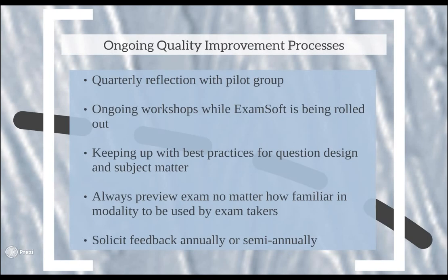And going to the third point, keeping up with best practices on question design and subject matter, that's obviously going to vary from one subject domain to another, but for us, we've figured out the structure that really works well for basic sciences or really works well for clinical. And then, not to beat a dead horse, but always previewing your exams. That's something that we will continue to encourage. Whether someone has a lot of experience with delivering on mobile or delivering with electronic exams, that's the price of admission, so to speak. Test, test, test.